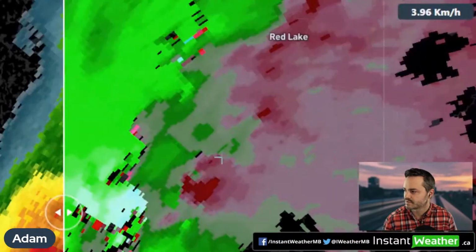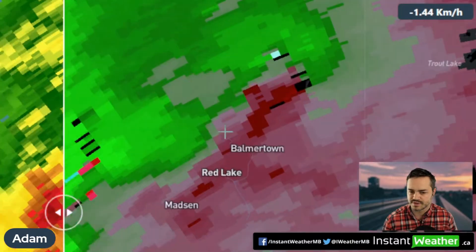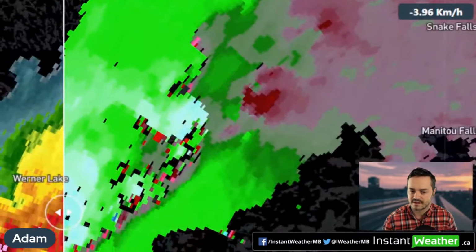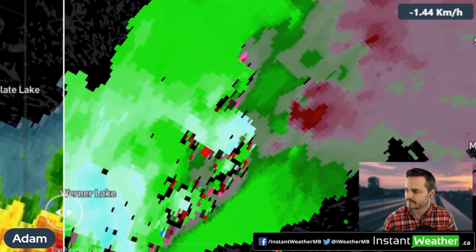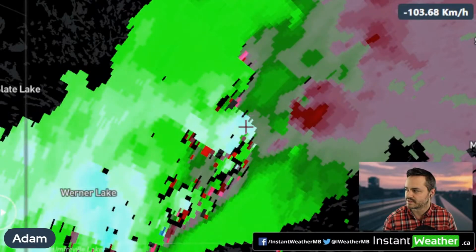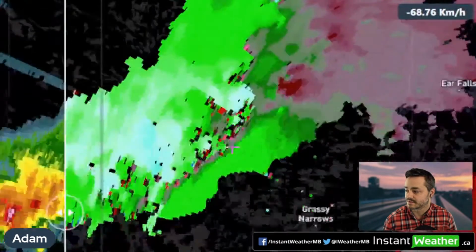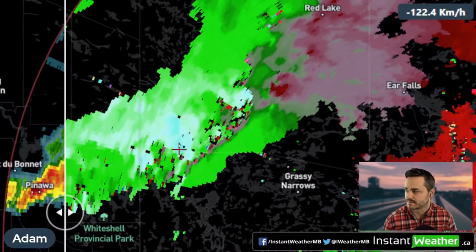Let me just take a little bit of a peek. And yeah, still some rotation. The Red Lake rotation is a little more broad. There's some rotation to the north of Red Lake. And there is some rotation down here that's developing as well too. And in addition to that, I mean, these are significant winds here, 105, 113 kilometers an hour. This cluster right here, behind this rotation that we're seeing, is producing likely some very, very strong damaging wind gusts.